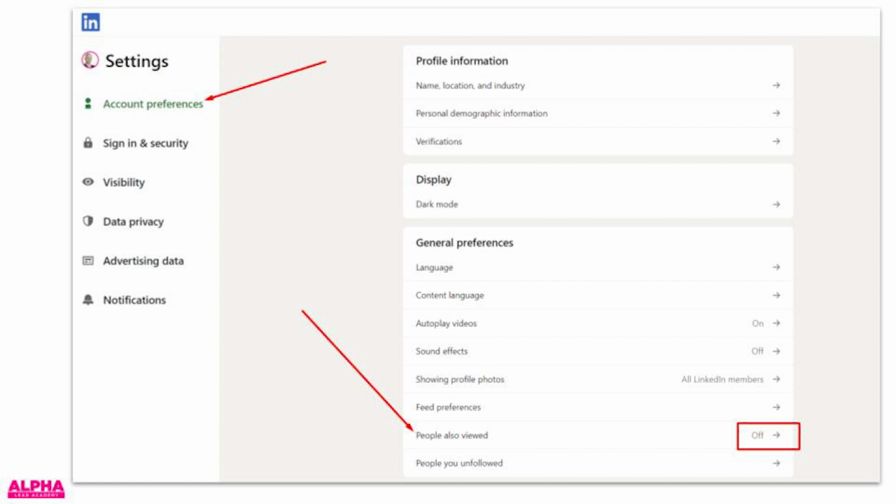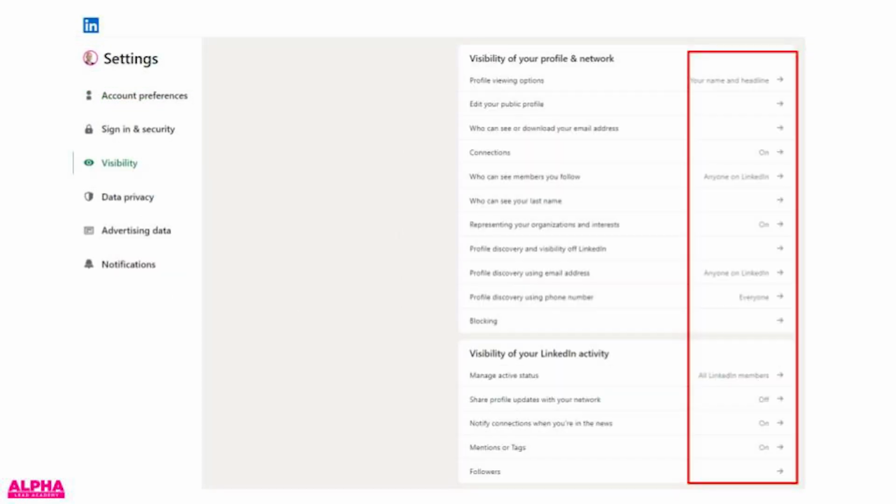Off the top of my head, I don't know what it is, but at least it does not showcase your competitors. So disable this feature of people also viewed. And then the main part that you should go through is this part called visibility, where there are several options that you can choose to change. The main thing here is that you change to maximum visibility.